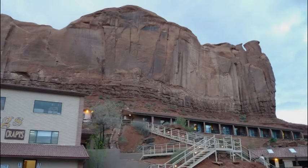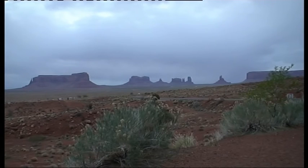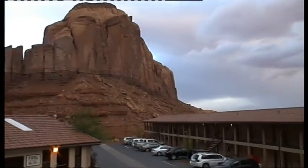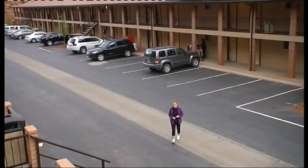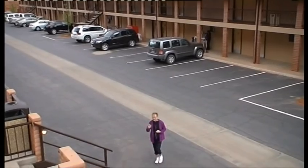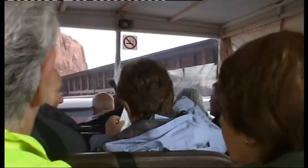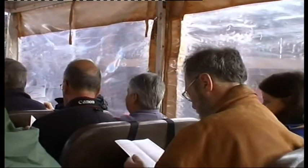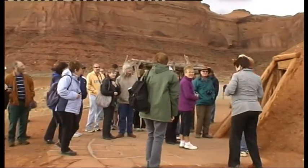When we awoke next morning, the sandstorm had blown itself out, and we could see a view that had been invisible the previous night. After breakfast, we piled into open-sided jeeps. We rolled down the sides against the bitter wind and went first to an Indian hogan, the traditional home of the Navajo people.